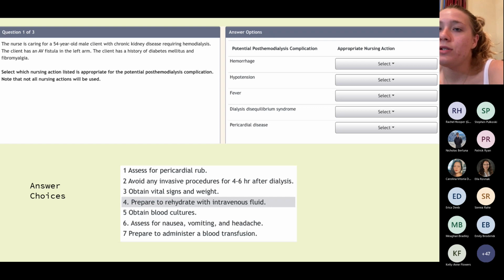So, what about fever? What do we think about fever? Yep. So if my patient has a fever, I'm thinking that they possibly got some sort of infection. So we're going to do some blood cultures if my patient runs a fever. Absolutely. Remember, this is a very invasive procedure.